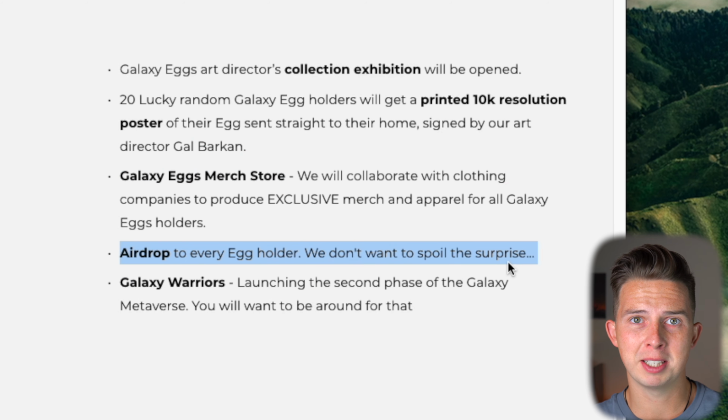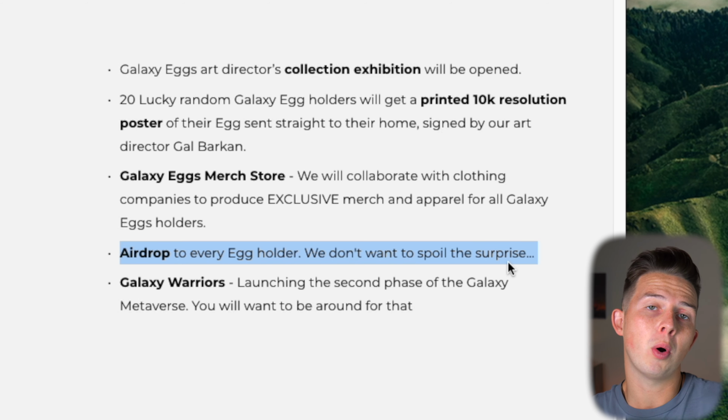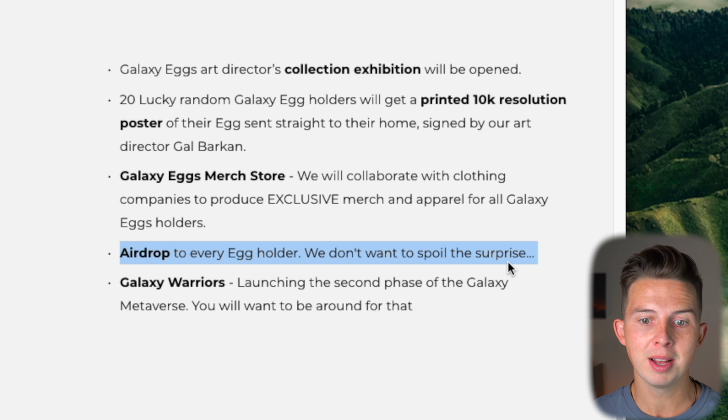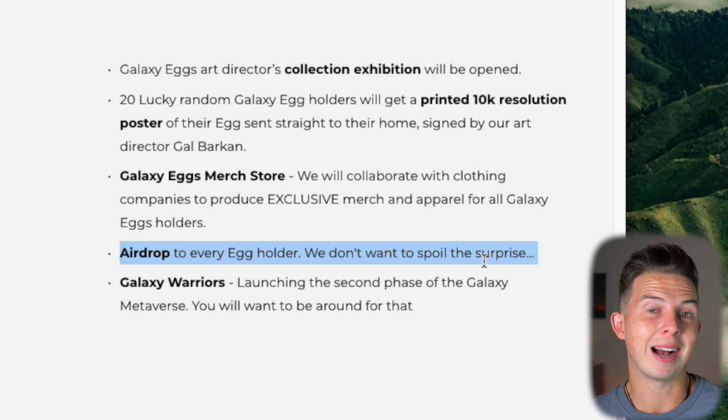And an airdrop is just an NFT that gets sent to you if you hold a certain NFT in a collection. So if you hold one of these Galaxy Eggs, they're gonna send you an NFT of some sort at some time. They say they don't wanna spoil the surprise, so we really have no idea what that's gonna be or what the value of that is.